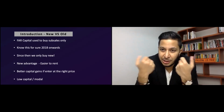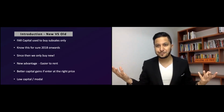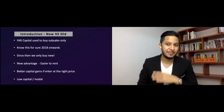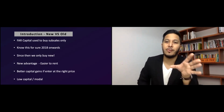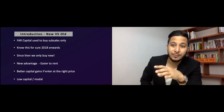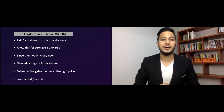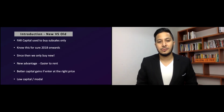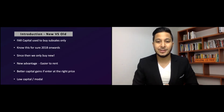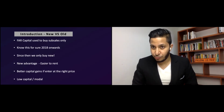But since 2018, whereby you have a property market slow down, the number of people buying property has reduced. Developers are forced to either lower the price point for new property, or for existing property but unsold, they are forced to lower the price. So since 2018, we've been heavily buying primary market. The real advantage of buying new property is that normally it's very easy to rent, and the capital gains is typically much better when you enter new property at the right price.